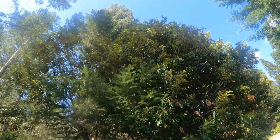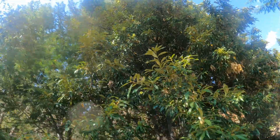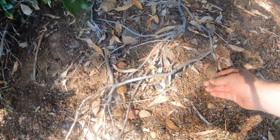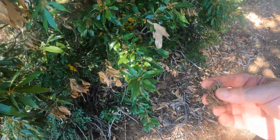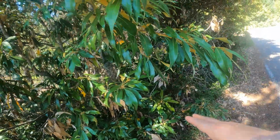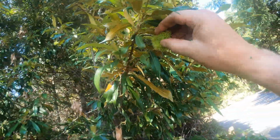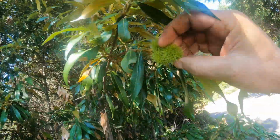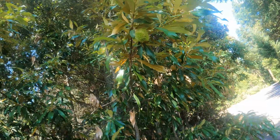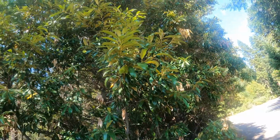This is a chinkapin tree, also known as a wild chestnut. And you can see these spiny things down here. These are the containers that protect the chestnuts. There's some chestnuts right here. You don't want to use your gloves when you handle those. They should be ready in about a month or so.